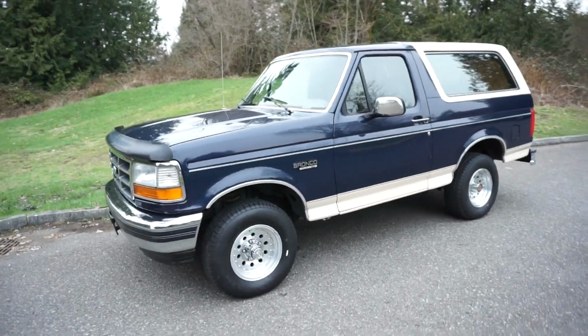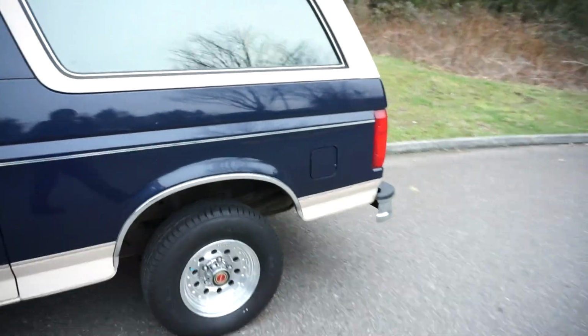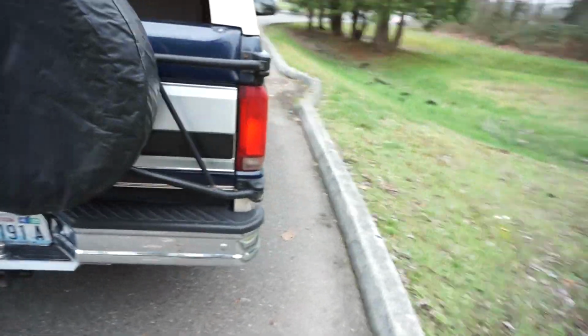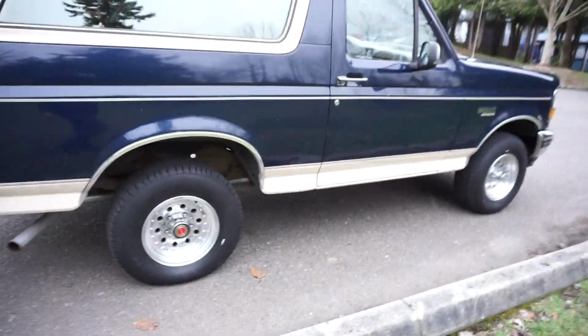All right, here at No Reserve, we have our all original 1992 Ford Bronco Eddie Bauer. It's 100% all original Survivor, all original paint, never had any paint work, no accidents. It's a one owner truck, always been in Washington State, so it's super solid.